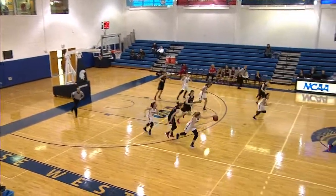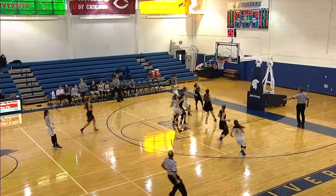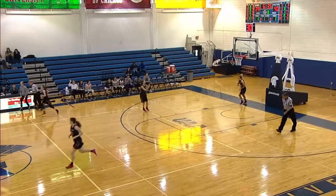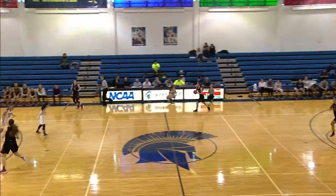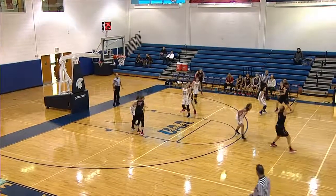Tartans looking inside. Third straight defensive stop for the Spartans. This is Hellman from 15 feet. Front of the rim, back of the rim, and Hillary Hellman helps Case on a mini run here. She's got 13, just taking what the defense gives her.